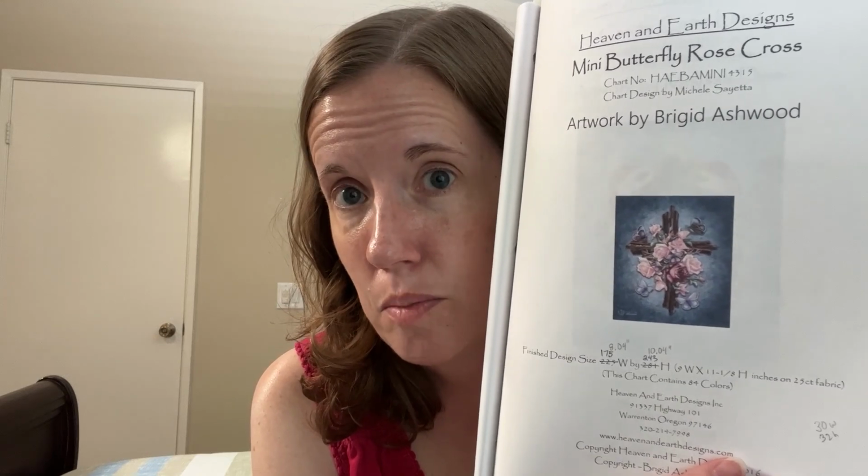Okay, I guess I can show you Butterfly Rose Cross. I worked on this a little bit during the week when I was chatting with Desiree, the Topsy Turvy crafter. It's by Bridget Ashwood, Heaven and Earth Designs. I am removing the background myself. This is the mini, and Desiree's working on this as well, and hers is the regular version with Heaven and Earth Designs removing the background. There's a version for all of the options, I think, of minis, regulars, with or without background.